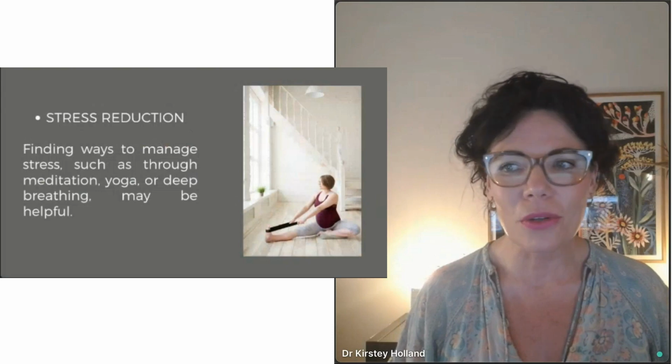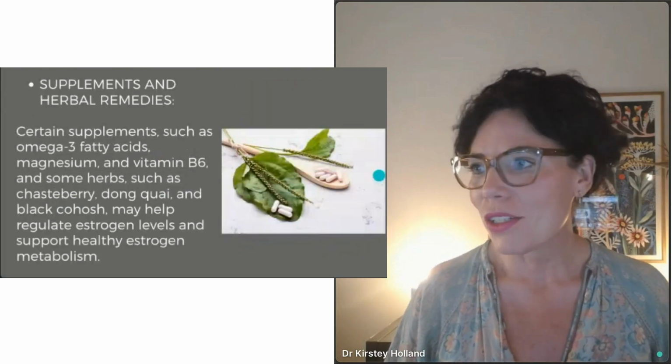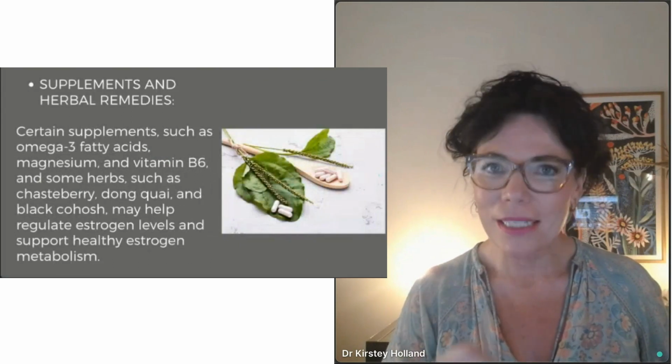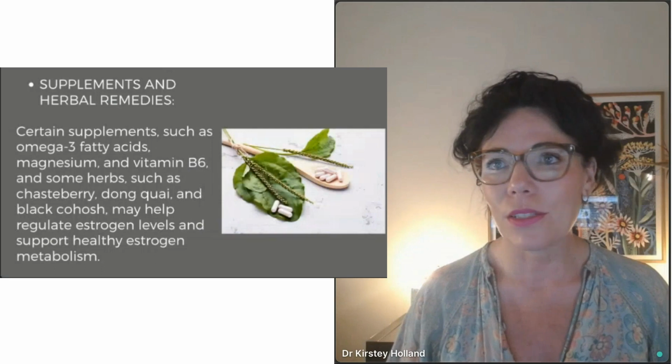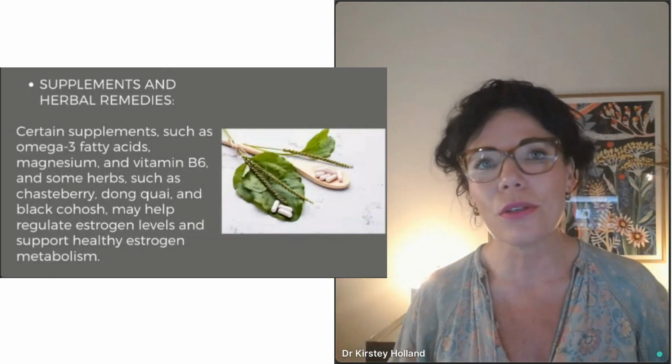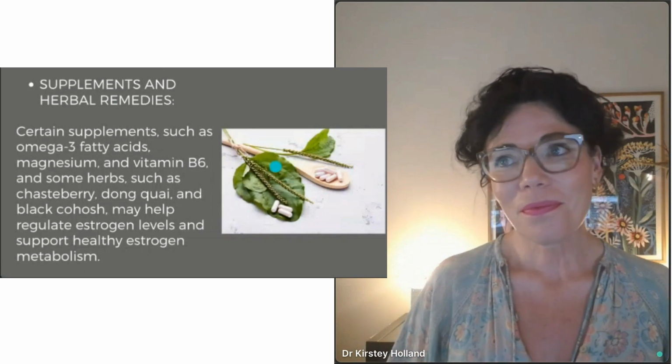So meditation, yoga, deep breathing, all may be extremely helpful. Walking on the beach. Some of my patients love those meditation coloring in books. I think that's a fabulous idea if that's what resonates for you. And journaling is brilliant too. Listening to music, cooking. Yeah, beautiful.